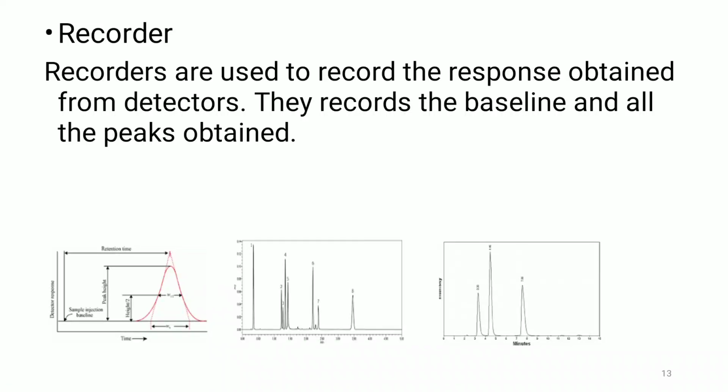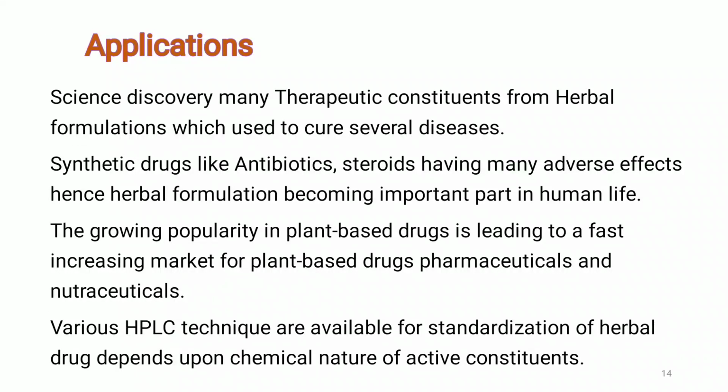Recorders are used to record the response obtained from detectors. They record the baseline and all the peaks obtained. The recorder helps analyze and interpret the data. By software help, recorder shows the response in form of peaks, which are called HPLC peaks. The sheets consist of peaks with peak area values, retention time values, tailing factor values, theoretical plate values, etc., known as HPLC chromatogram. Next is the application of HPLC.